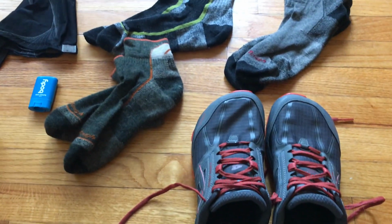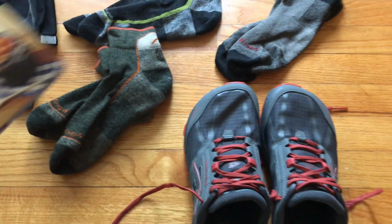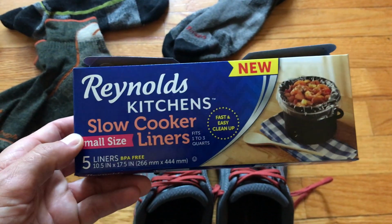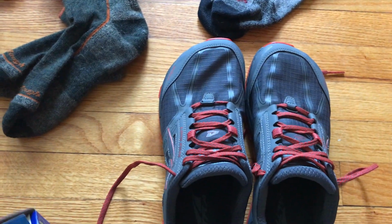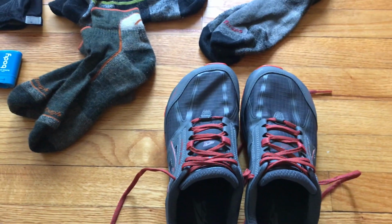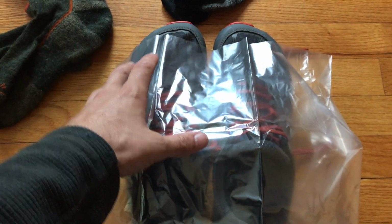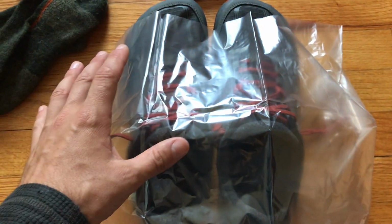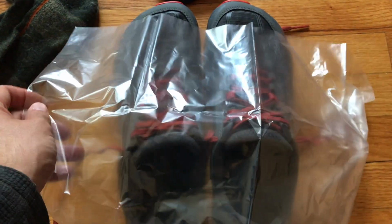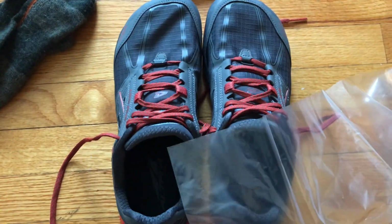The other thing that I'm going to be bringing with me, if it does end up downpouring, are just some slow cooker liners. I'm only going to bring a pair of them, and these I'm going to use as a vapor barrier liner if I absolutely need to. I can slide my feet inside of these kind of like a bread bag, and then put my wet socks around the outside of this. My wet sock will hold this in place, so I don't need to bring elastics or anything like that to hold this secure around my foot. And then I can put my wet sock inside of my wet footwear.